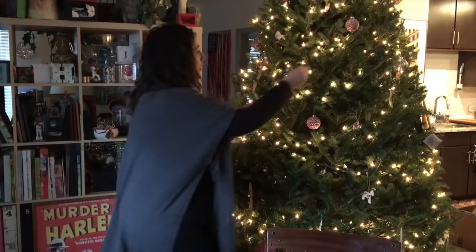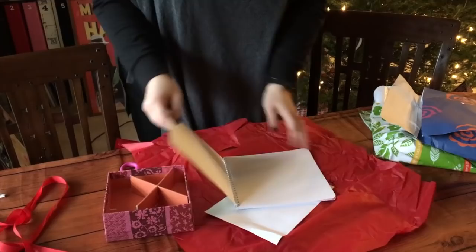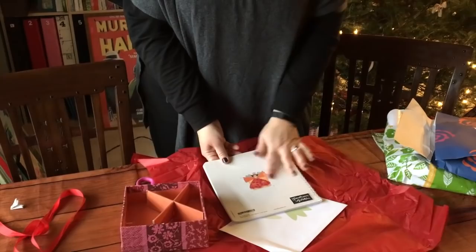Okay. This is, I think it's just a notebook. Yeah, it's a blank notebook, which is really cute with one of Gudrun's watercolor drawings. And then there's a note.